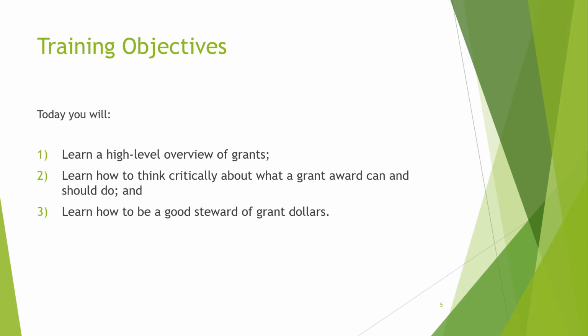So today you will learn a high-level overview of grants, learn how to think critically about what a grant award can and should do, and learn how to be a good steward of grant dollars. And so this is important because grant dollars, at its very essence, they provide services. And so if funds aren't being properly managed or properly written for, then it's not just that you get an audit finding and you get in trouble that way, but what it can really mean is services lost for other people. So you're being awarded something, and that means it's taking away from other people.